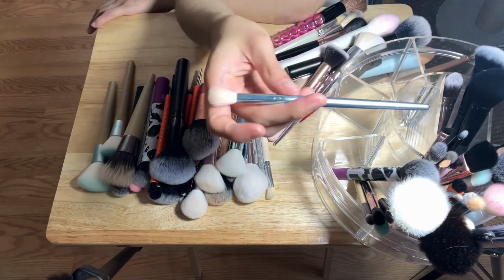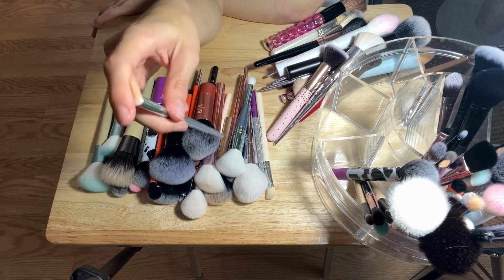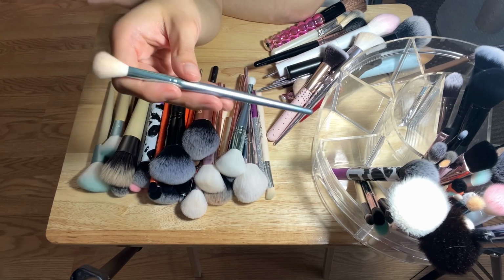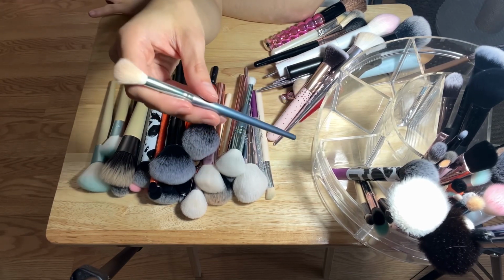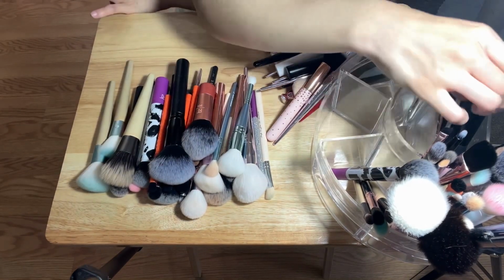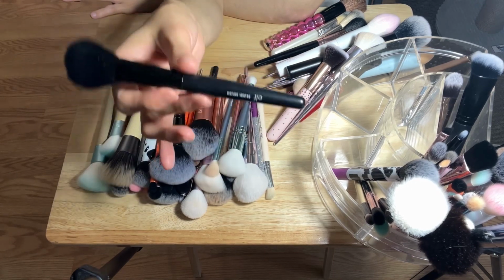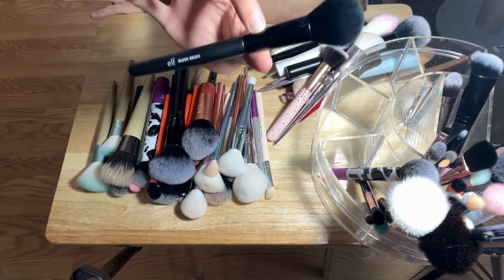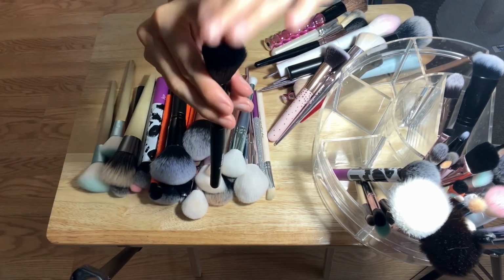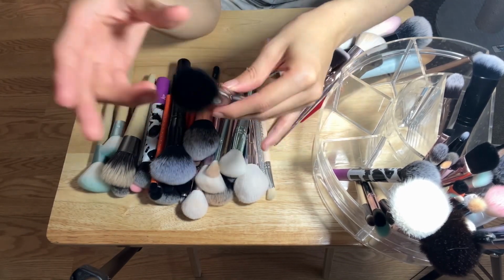This is the e.l.f. Fluffy Eye Brush. This is super amazing, super nice. I love to use this as my transition shade, or when I want to use it as a one shade for an everyday look. This is really amazing, very soft. I love the quality. Next one I have is the e.l.f. Blush Brush. Oh my gosh, this is really affordable, but it is a good one. I love this. The angle is just very puffy, so it's easy to apply the blush. So I'm definitely keeping this.